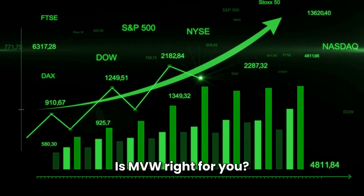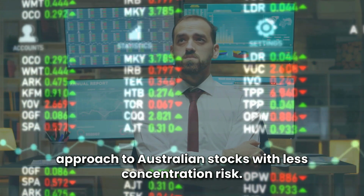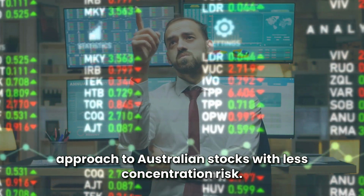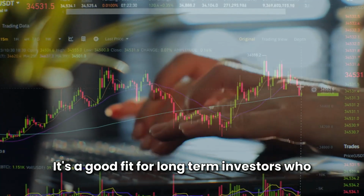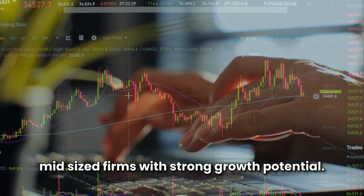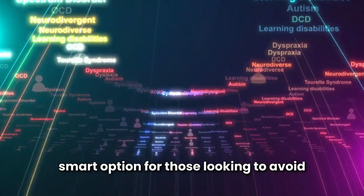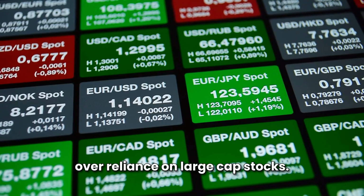Is MVW right for you? MVW is ideal for investors seeking a balanced approach to Australian stocks with less concentration risk. It's a good fit for long-term investors who want exposure to a wide range of companies, including mid-sized firms with strong growth potential. Its equal weight strategy makes it a smart option for those looking to avoid over-reliance on large-cap stocks.